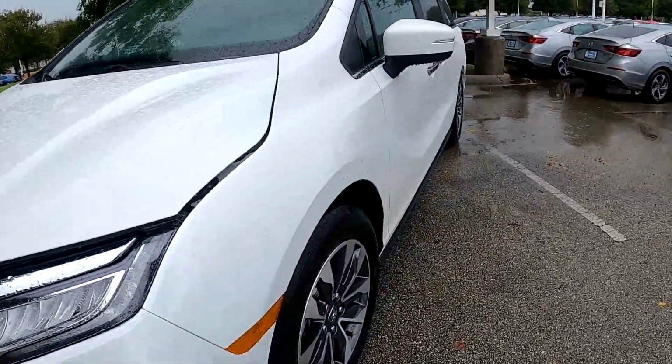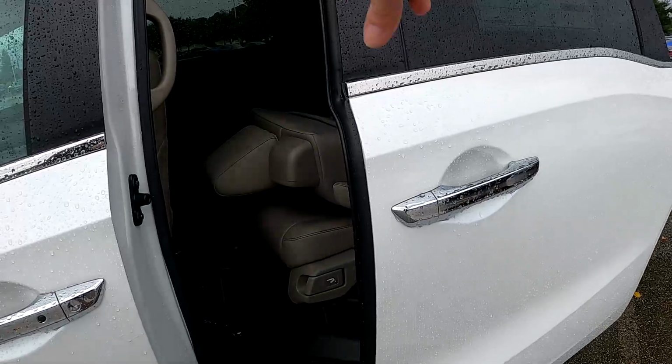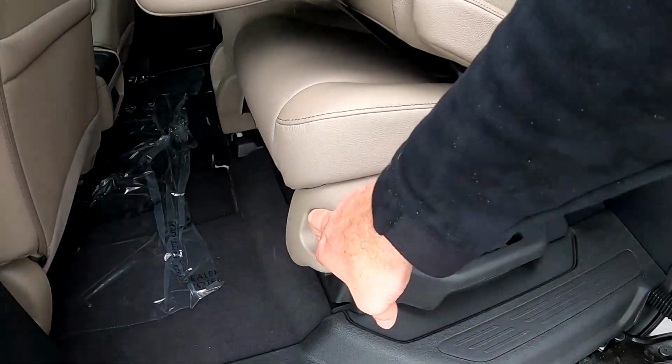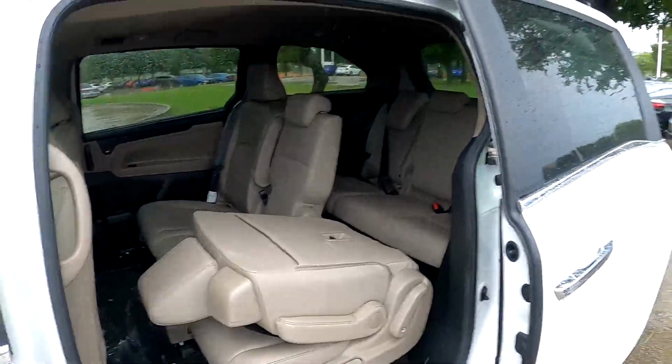Now, moving into the second row, they've made some additional changes too. When I open this, you'll notice they have made it to where these seats will now fold down a little bit flatter. So as far as removal, you'll be able to slide this and pull this whole seat out a little bit easier. Additionally, they have now added additional USBs to the vehicle. If you're in a Touring or Elite model, you'll find 6 USBs in the car versus an EXL has 5, and then below that, you'll find the EX and LX with 2.